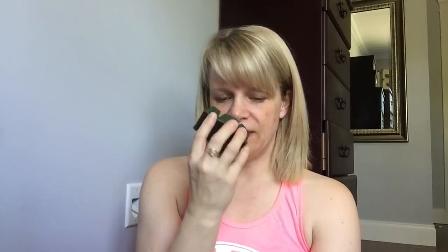But this is nice. It is not as strong as I was expecting. It's very well balanced. Nothing's overpowering. So that's probably why it was brought back, because it's a nice scent.